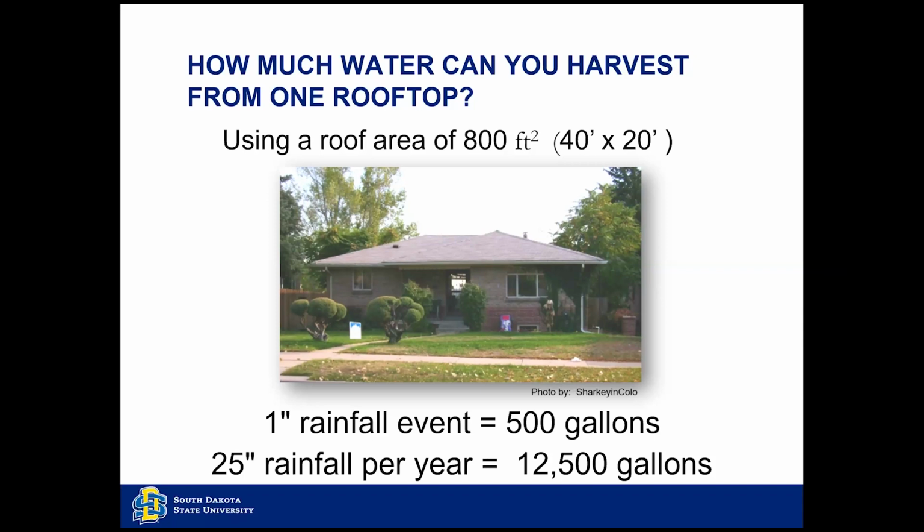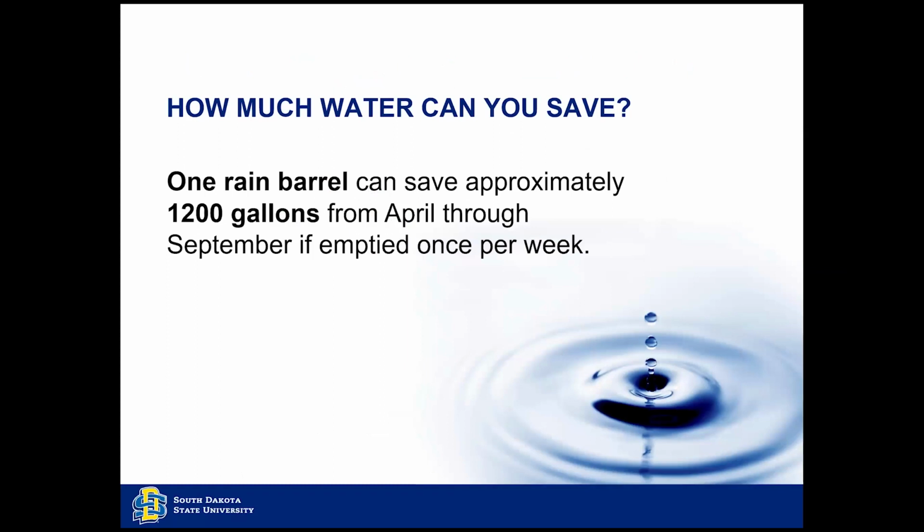Now, we can't use all of that, because some of that comes in the winter in the form of snow. Some of it may come back to back, so our rain barrel would fill up and overflow. But in general, if we were able to capture and use all of that water, it'd be 12,500 gallons. So if we look at just the growing season, or the active time that you would use a rain barrel, if you run through some average calculations, one rain barrel can save approximately 1,200 gallons from April through September if that's emptied once per week.